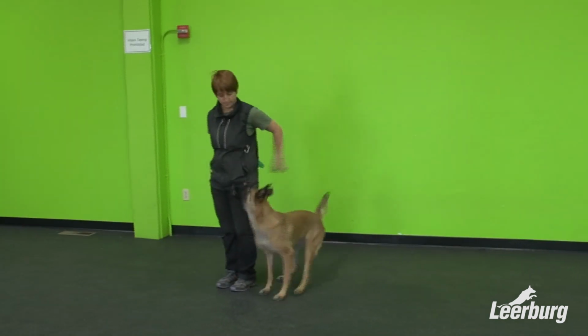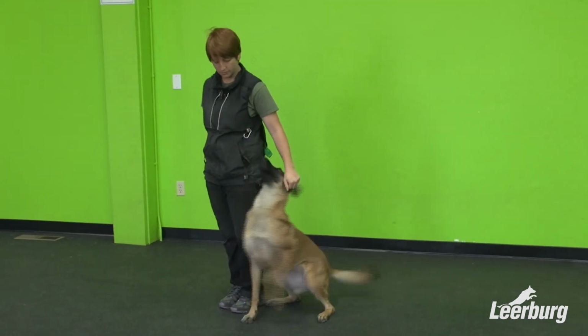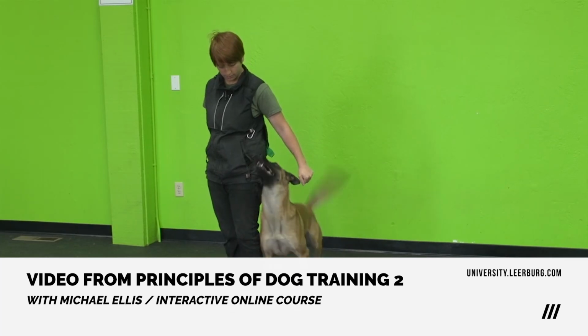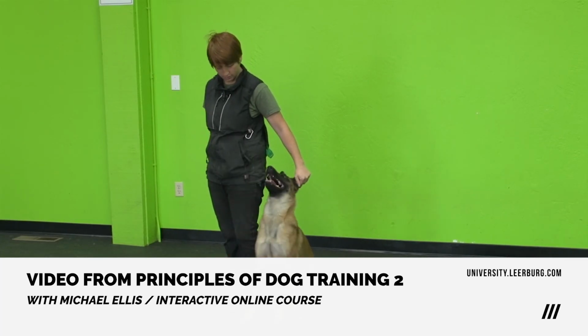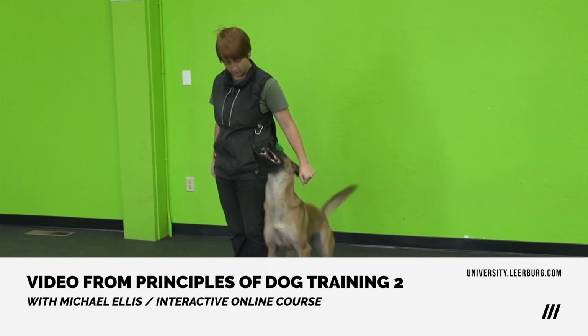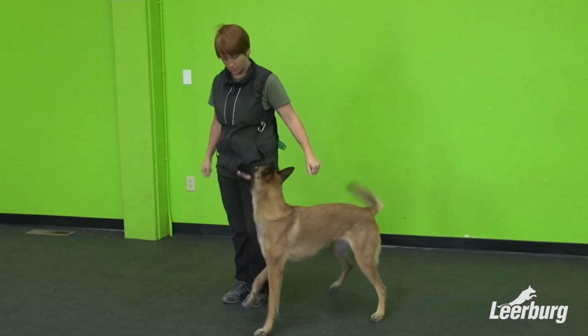So she teaches the dog to look at her instead of her hand, and when the dog will do that, she says, yes, and pops the reward up. So the dog knows that the reward's in her hand, but still has to look at her. And then she starts moving.